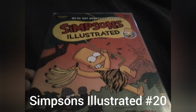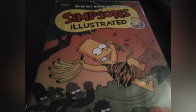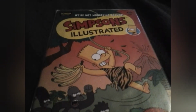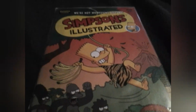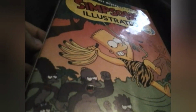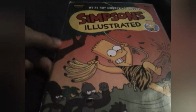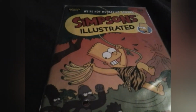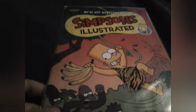So next we got Simpsons Illustrated number 20. I don't really know what Simpsons Illustrated is, or what's the difference between Simpsons Illustrated and Simpsons Comics. But this one was actually one of the first comic books I ever got. So this one's been in my collection for a while, and you can tell it's been read a lot because there's a couple stress marks on it. But yes, this one was really good. I liked it. I'll give it a 5-star review.